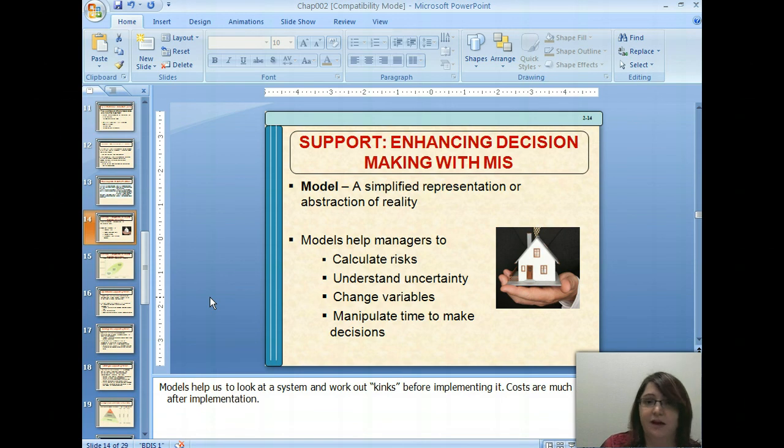Because if you build a house, and there are kinks in it after you've spent $100,000, you might have to start over. It depends what it is. You get to one portion and suddenly none of your wood is within code or something's missing, and then suddenly you have to start over. So you just lost all that money because you can't get the money back from the employees that you've paid to that point. So it's more expensive to fix after implementation.